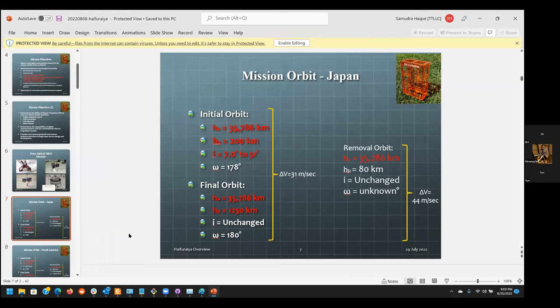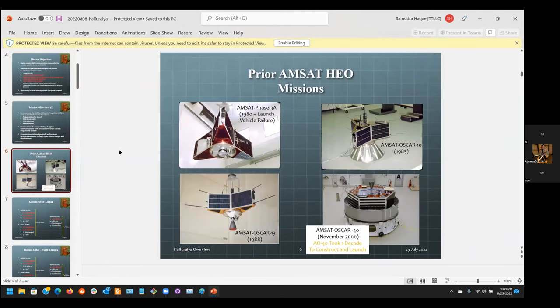Yes, and the community is very firm on this. They want a highly elliptical orbit. They value this a lot. If you look at the prior AMSAT HEO missions, page 6, you can see these previous satellites. These are celebrated and beloved and legendary now. People love these orbits. We don't have them anymore. All we have is pretty much LEO, and QO-100, which is the one GEO spacecraft, and it was a great deal, but commercial. So it's, I guess you would call it, a hosted payload on a GEO.